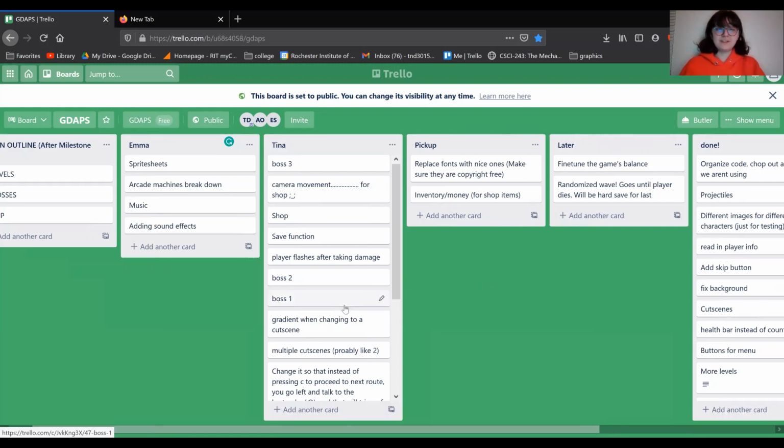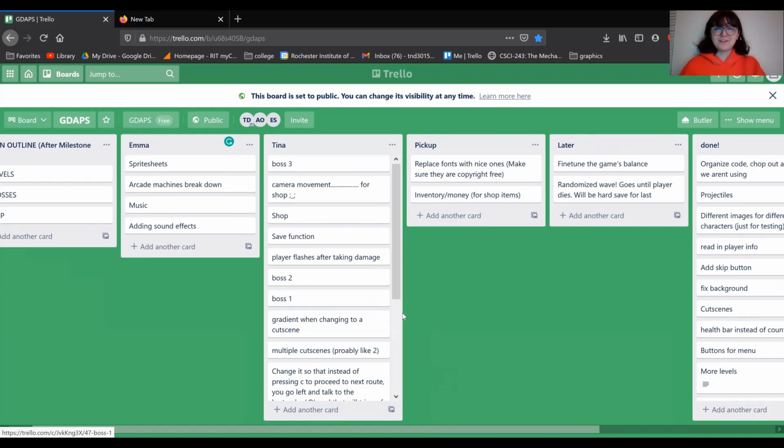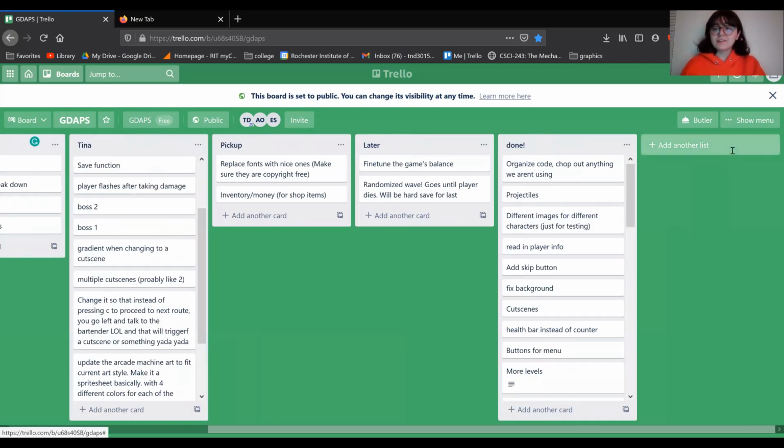Because as you can see, this project is very much going longer than expected as we ended up continuing it over the summer. You can also add more lists if you want more categories.